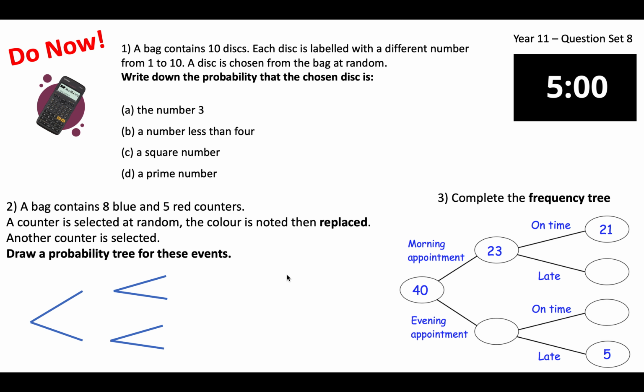Hi, Year 11. Do now some probability and sort of statistics-y kind of stuff. Okay, you've got 5 minutes. I think it's all pretty self-explanatory. So have a go at everything. Remember, don't just ignore a bit. Have a go, even if you get it wrong.